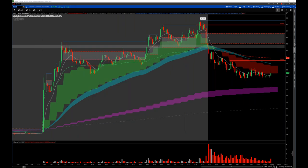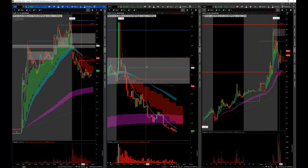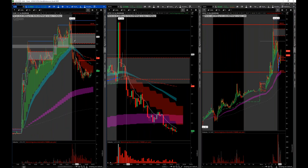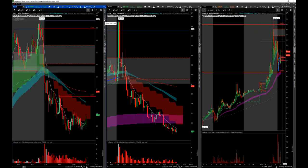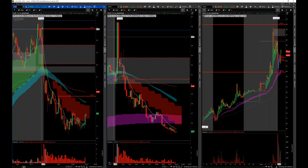Why I took the entry over there, and several members in the room asked, Bookmap, what's the timing of this? Surely, you need to know the setup. The setup that I was playing was a daily resistance and all the stuff I just explained to you. And we started the short over here, CLSN, at that 348.